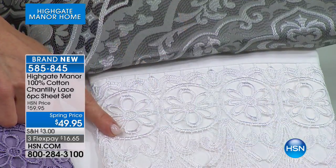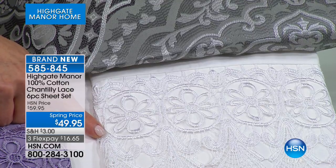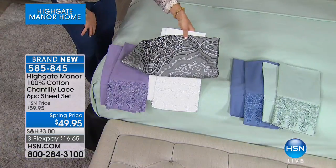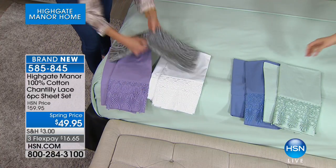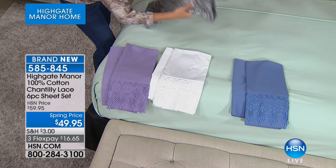If you need some sheets, and I'm sure you do, just take a look at your closet. They get dingy after a while. You've got to replace those over and over. Look at the two together and the scrolls of the Chantilly lace. Chantilly lace has been around since the 17th century, and it's named after Chantilly, France. So if we want a little French in our lives, this is a great way to go.